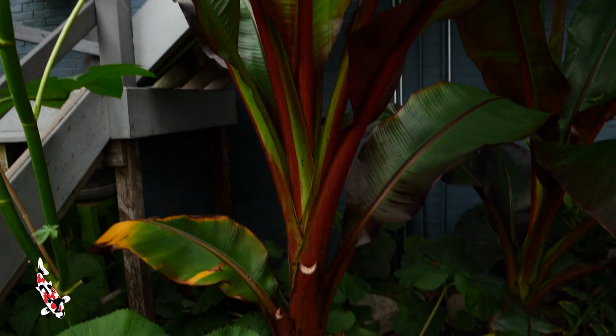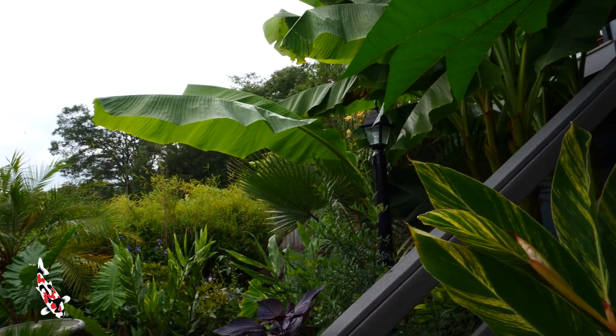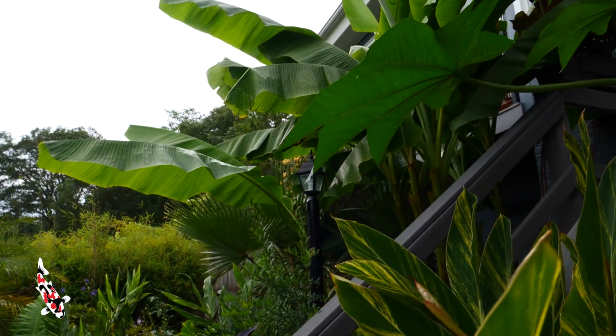And what about this guy? Same thing? That's a red banana. That one is not hardy at all. So I just chop it off and dig it up out of the ground. It has hardly any roots at all. Put it in the garage, and it's fine. Planted in something? I just throw it in a pot and basically not water it all winter long. They're really easy. I love these things.